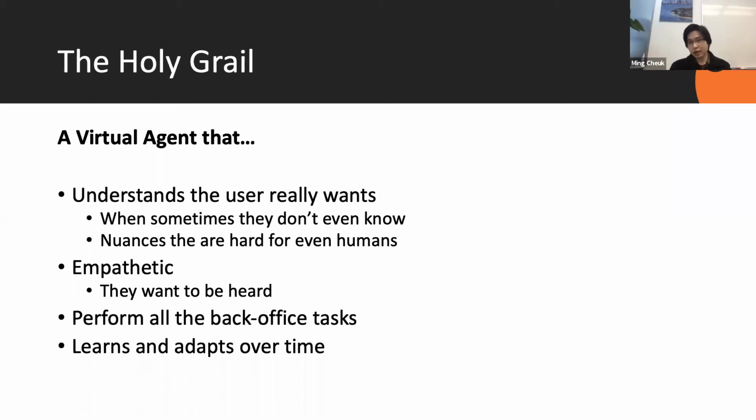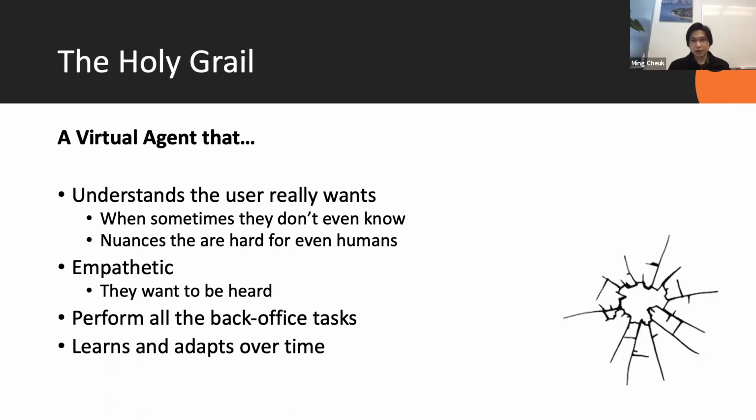Unfortunately, the AI is not there to be able to do all of that, to execute on all of that perfectly. So just setting some expectations. Sorry to shatter anyone's view, but having said that, there are still a lot of tasks and use cases that virtual agents can do really well, and we'll touch on that. Here are some examples of where it does work really well.